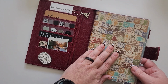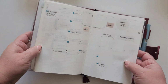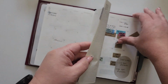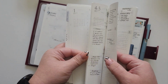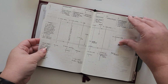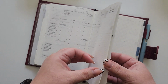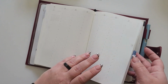So I actually bought this B6 planner in the middle of the year. I filled out the months. I went through, I backdated everything, and this was back in May. I was like, ooh, I kind of like this size. This is kind of nice. Let me keep going. And then I just hated it.